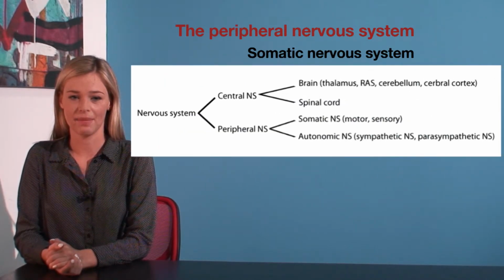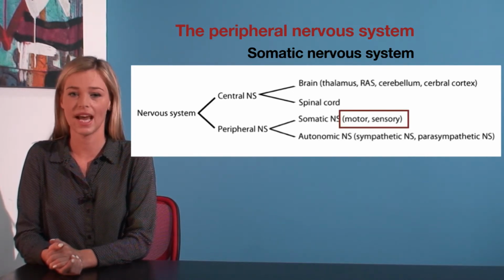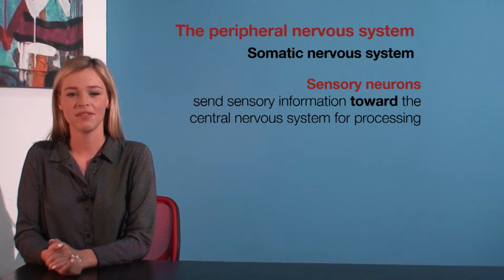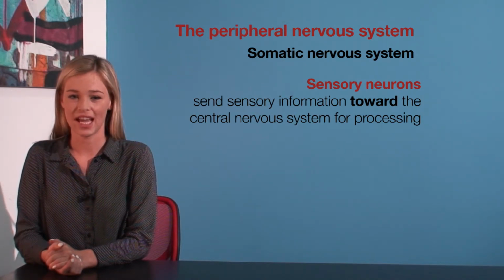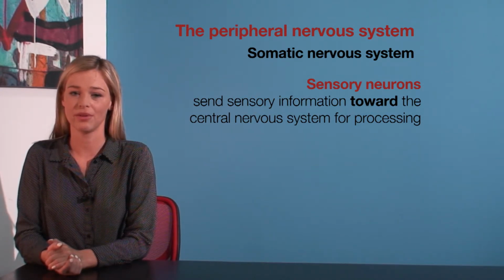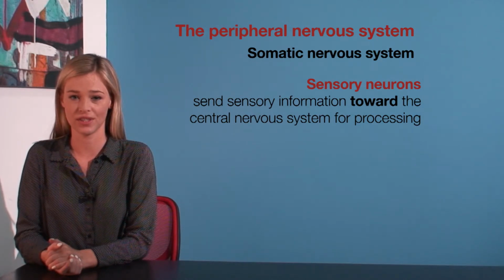As you can see in the diagram, there are two concepts that are included as part of the somatic nervous system, motor and sensory. These words refer to types of neurons, which we use for different types of tasks. Sensory neurons send sensory information toward the central nervous system for processing. Sensory information, as the name suggests, relates to information of the senses. Now remember that the central nervous system includes the brain and the spinal cord. So that means that the things that you smell, see, taste, touch, and hear are sent to the brain from other parts of the body via the sensory neurons.